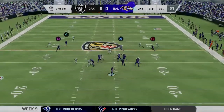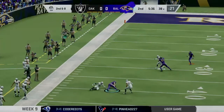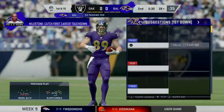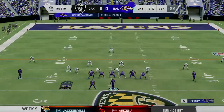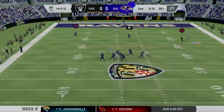Excellent focus. Looking to throw again on 2nd down. Jackson looking left side. Andrews with it complete. And able to rip off a big chunk of yardage before being dropped inside the 40. 23 yards the pickup there. So here's a 1st and 10 now in Raider territory at the 39-yard line.